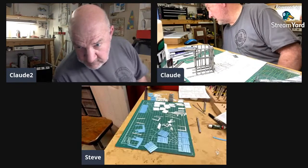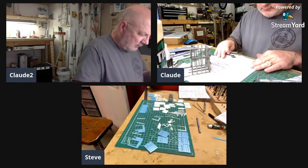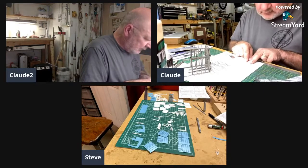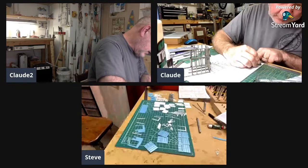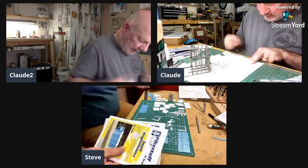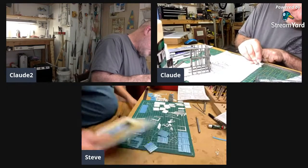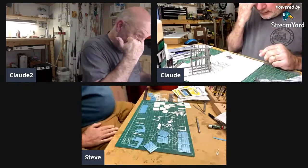Hey, Jerry, how's it going? Welcome by. Steve and I are just doing some kit building for our layouts. I've been building several. I did the water tower. I've got the steel trestle laying over here that I need to paint, and then start putting the vents in place upstairs in the train room, and then I can install it.